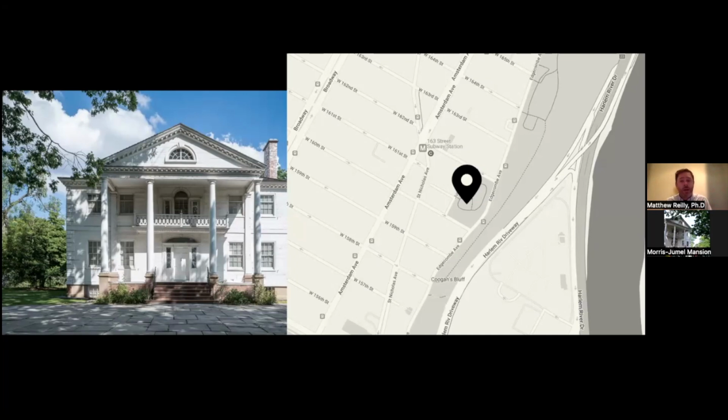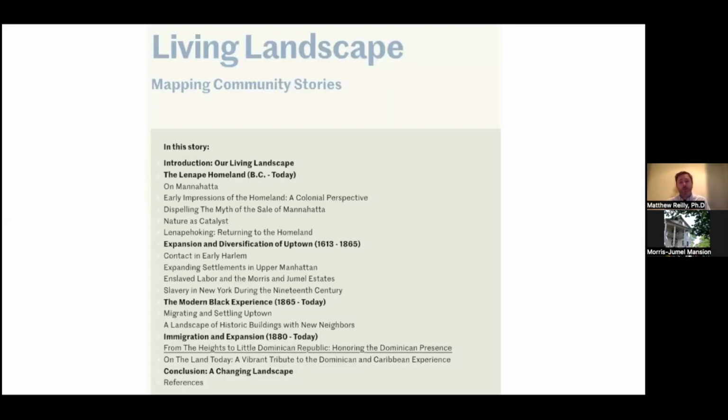So I look forward to discussing where this research has been taking me over the last few years. So as I mentioned, it's a real honor and pleasure to be able to work at a space like the Morris-Jumel Mansion. But it's also quite a challenge because so much is known about this space historically.